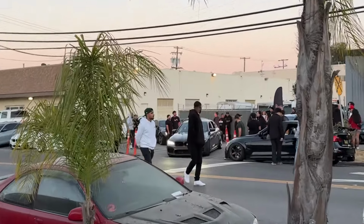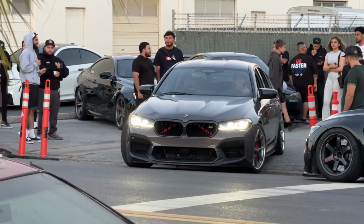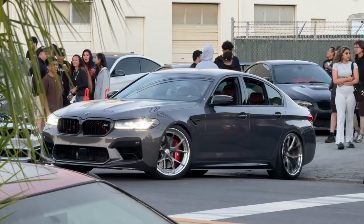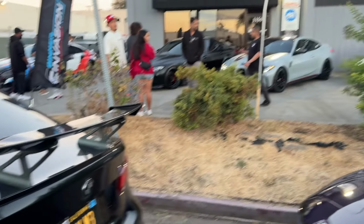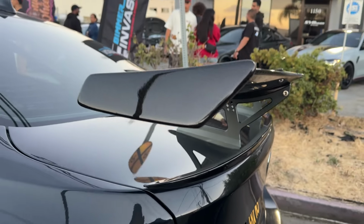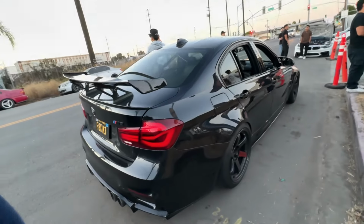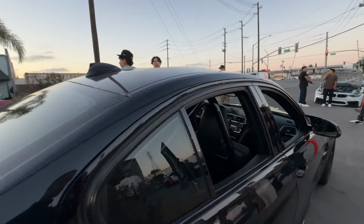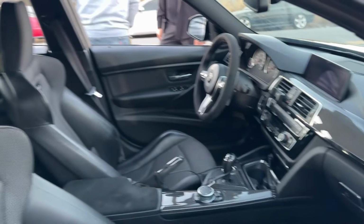Got the M5 leader. I thought that was coming at me for a second. Damn. Caged up. This is a rare spec for sure.